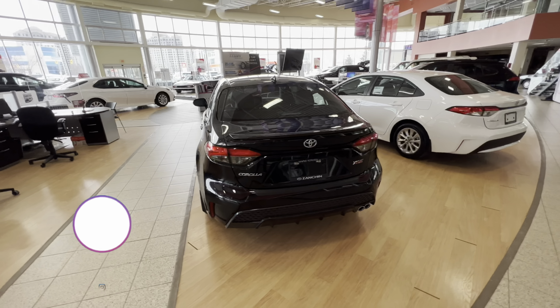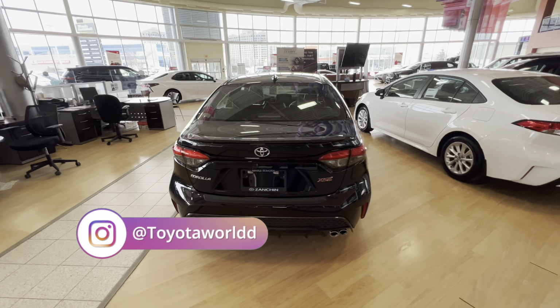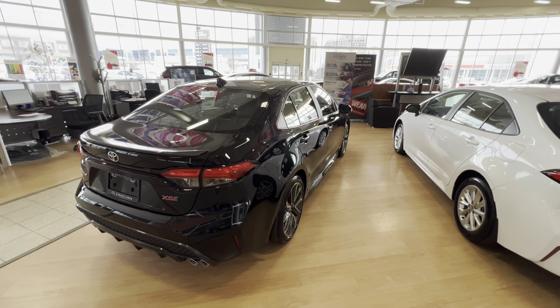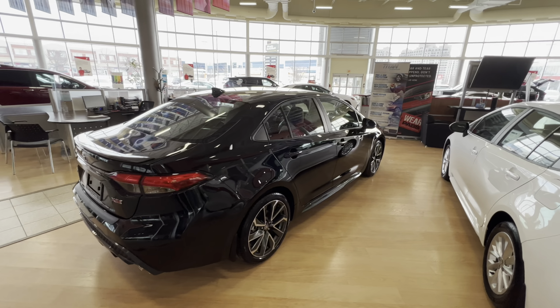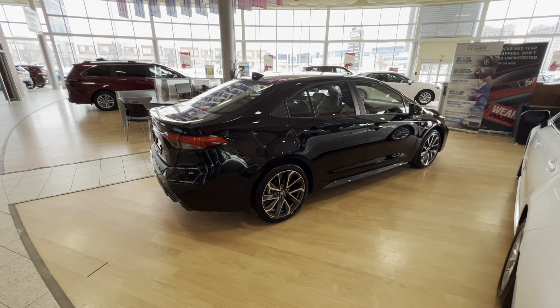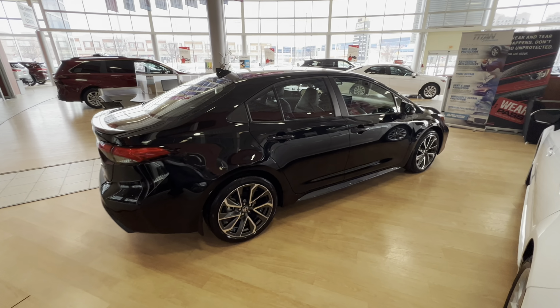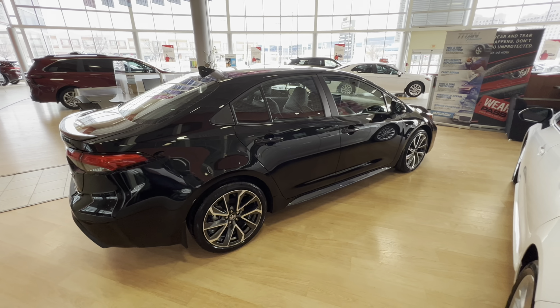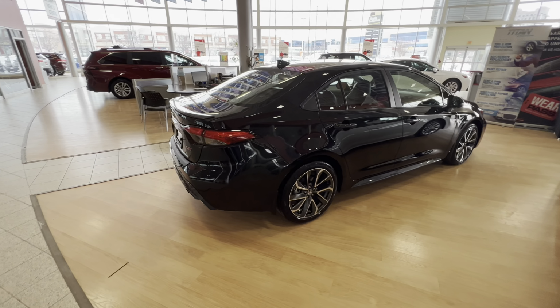And like my thumbnail says, yes, it's pretty much around the same MSRP of a 2022 Camry Sport non-upgrade package, guys. So this 2022 Corolla XSE has an MSRP of $29,050 Canadian plus freight, PDI, and taxes. But what do you get for that?